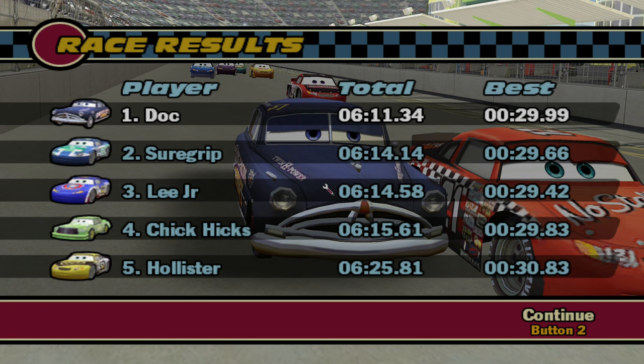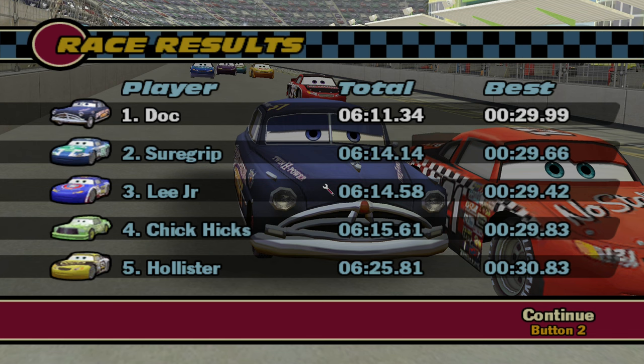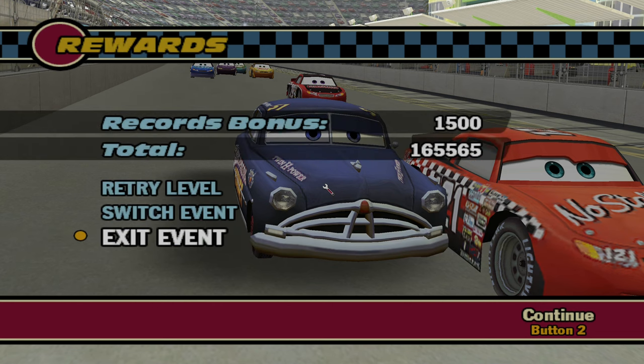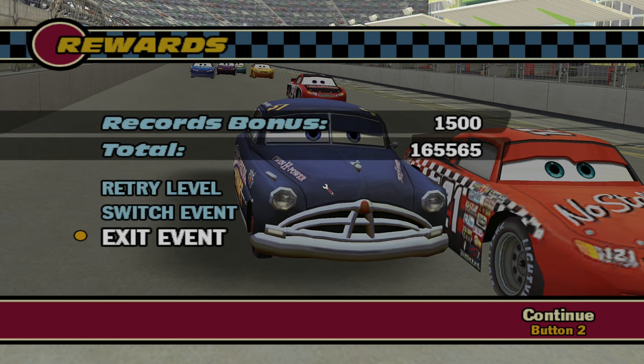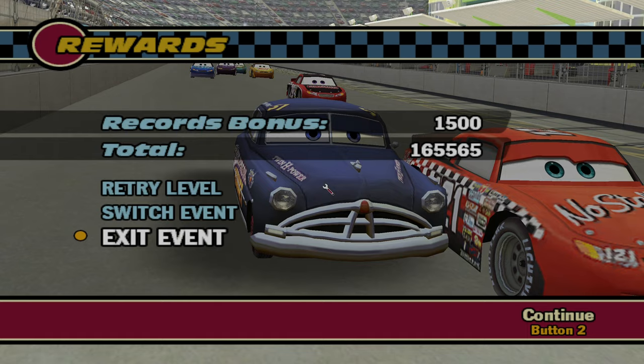We don't have the best lap of the race, funnily enough. Second, third, and fourth all have better laps than us. But we still come home to take the win. And yeah, I hope you guys enjoyed seeing the fabulous Hudson Hornet, seeing Doc Hudson coming back for one more race, coming out of retirement and winning the Piston Cup.